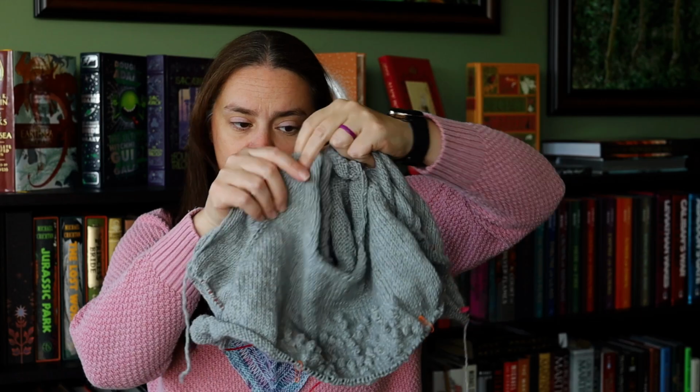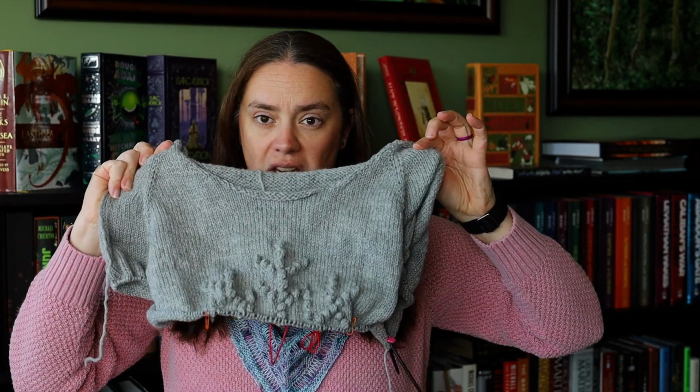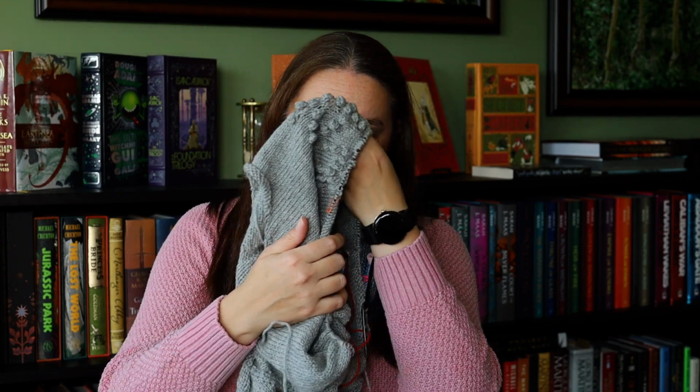Silver gray is the color. It's just your regular silver gray. But this yarn, just this texture just pops. I'm trying to hold it up so you can see it, but the baubles are just great. It's working up exactly how I thought it would, and I can't stop working on it.